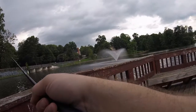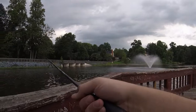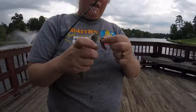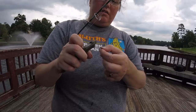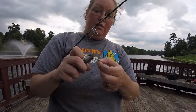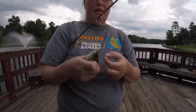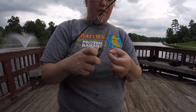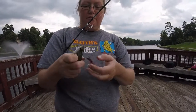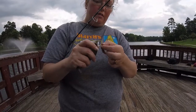Oh, right in the eye? Yep. I'm going to have to be real careful when I get him out. Let me see that with the camera here. He snagged in the brain, I think, because he's twitching. I've never seen that before, but damn. I did not intend to do that at all. I was just reeling it back in real slow. He tried to take off and he got himself.